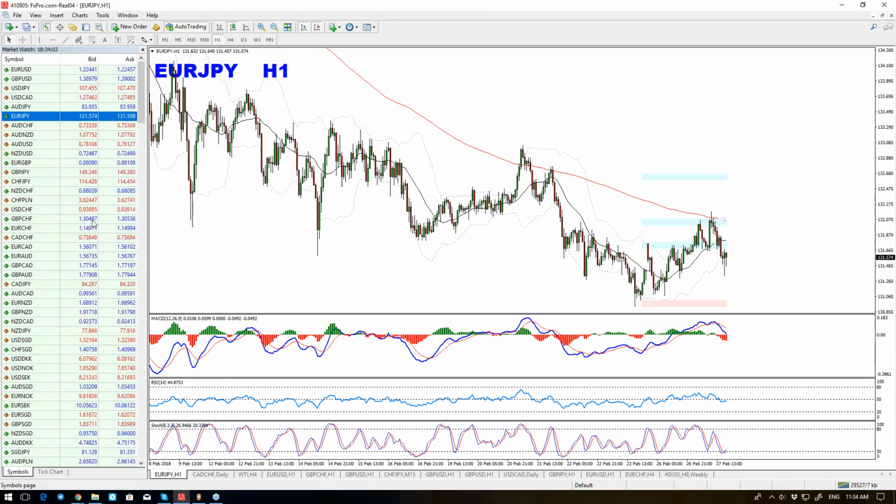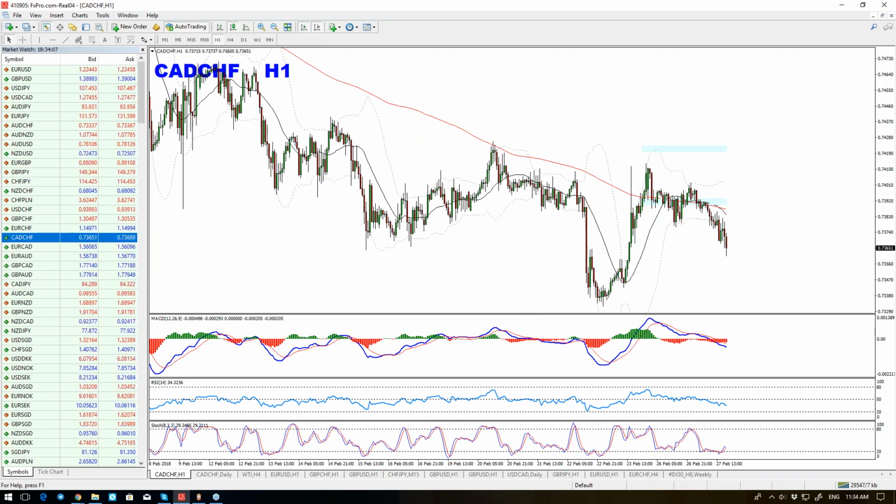Great, let's continue. Cat Franc. Cat Franc, we want two waves down. That's exactly what is happening right now. This is our current trend line. It has to be broken. Well, we also don't have the divergence yet. So patience is required with this one.